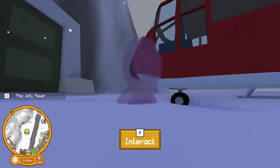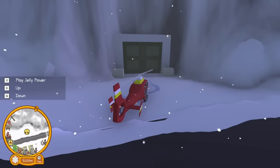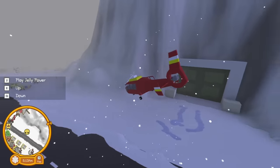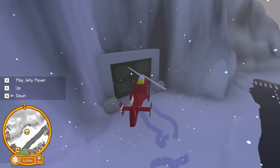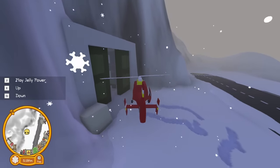What's happening? This is the secret lab, though. Is it because I'm dressed as Jelly Guy and they don't want me in there? Now that is pretty peculiar. Am I at the wrong door or something? Let me look. Wait, hold on, I heard something. What was that? I hear it wanting to open. Wait, what?